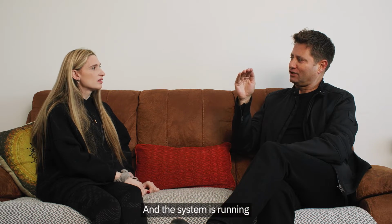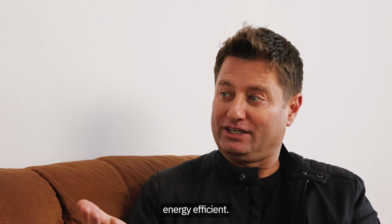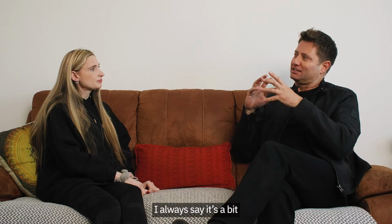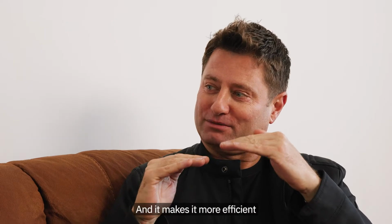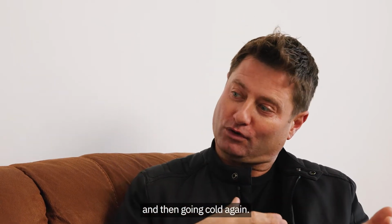Yes. And the system's running at a slightly lower temperature than a conventional gas boiler, which makes it more energy efficient. Exactly. Which is really good. I always say it's a bit like living with an underfloor heating system. You always want your underfloor heating on at a slightly lower temperature, more constant temperature for longer during the day. And it makes it more efficient than just having radiators blasting for a few hours and then going cold again.